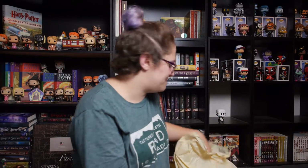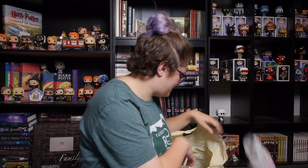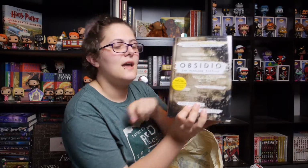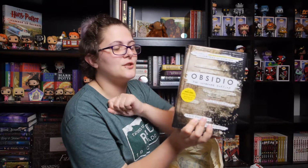I picked that one up. Oh, okay. I have a whole bunch of bags here. Let's see. I went to Barnes & Noble recently because I was super excited for new books that were coming out. So I picked up Obsidian, the Barnes & Noble exclusive edition, because for some reason they were always out of stock online, but in store it was there. So yeah, I picked it up.